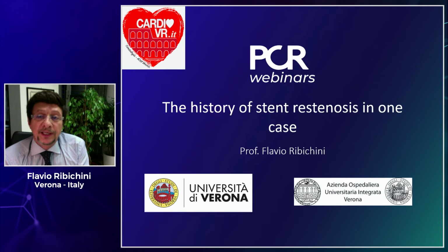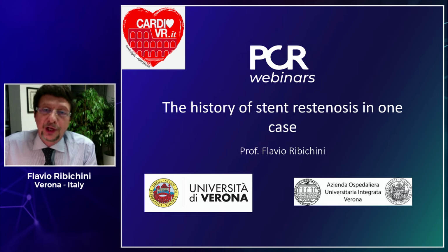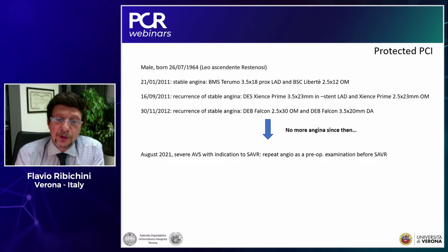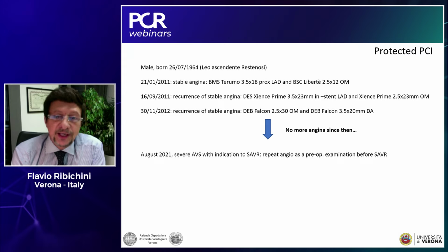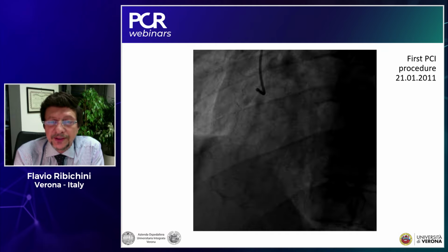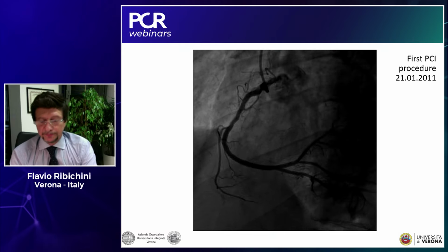This is a case performed in my center. It's a long story that I will make short, because the most important of it is the evolution of the treatment that this patient was exposed to. As you can see, it's a young male born in '64, first time in a cath lab in 2011, when he was treated for a disease of two vessels complaining of stable angina.